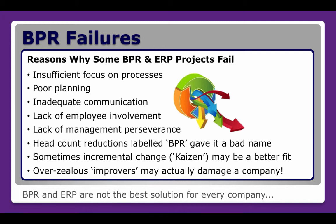Business process re-engineering failures, and there have been notable ones, usually result from an insufficient focus on processes, poor planning, inadequate communication between teams, lack of employee involvement, lack of management perseverance.